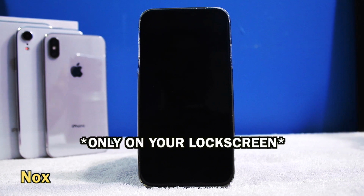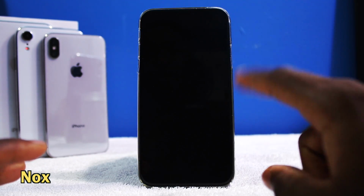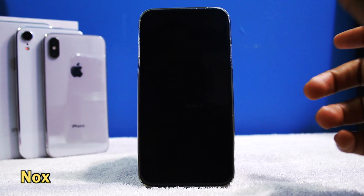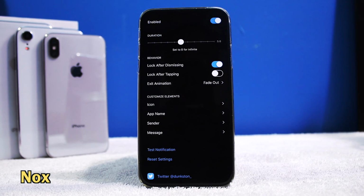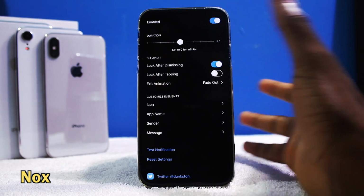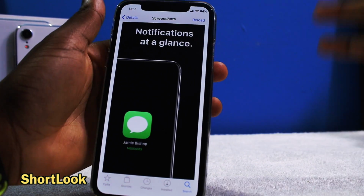And I gotta say, it's definitely going to save you some battery life, because instead of the whole phone lighting up to display that one notification, it's just going to come up with that. And yeah, Apple should really do something like that because they don't have any kind of always on display. They don't have anything to really take advantage of that OLED. So I highly recommend this tweak if you don't want to pay for the tweak ShortLook. But ShortLook is a well-made tweak.